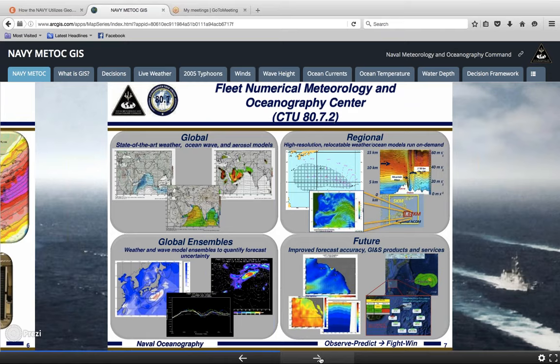A little bit more about Fleet Numerical, Meteorology and Oceanography Center. They run global models, regional, all the way down to tactical models that are very small-scale models that tell us how the environment's operating, even as small as Stennis Space Center. You can run a number of different models, which we call global ensemble models, and in the future, we're going to partner with NOAA. We are partnering with NOAA on the National Earth System Prediction Center. So we're going to join forces and create models for the United States and for the military that meet all of our requirements.